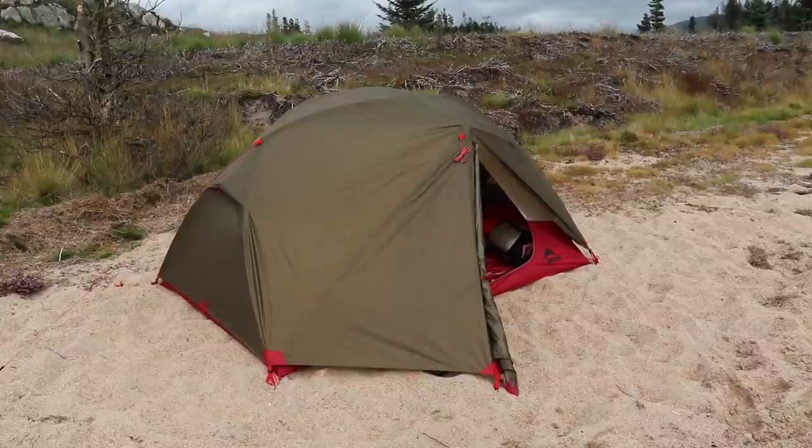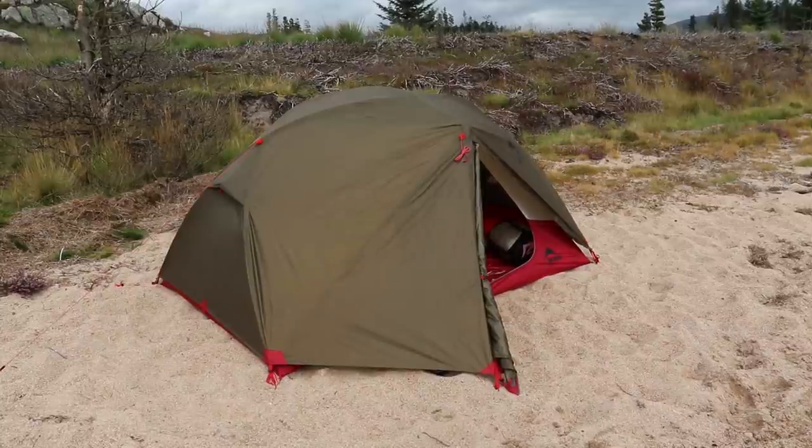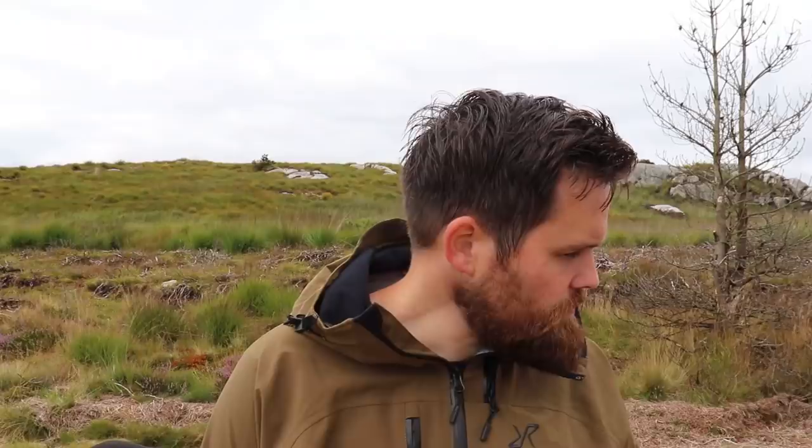So that's the tent all set up. Back in my MSR Elixir 2 tent this time around, just with me having Poppy again, back in the two-man tent, which I really enjoy using. Loads of space in there for me and her, and just an easy tent to put up.